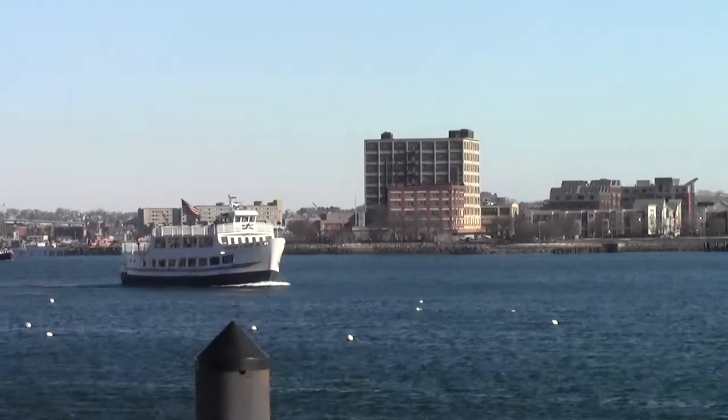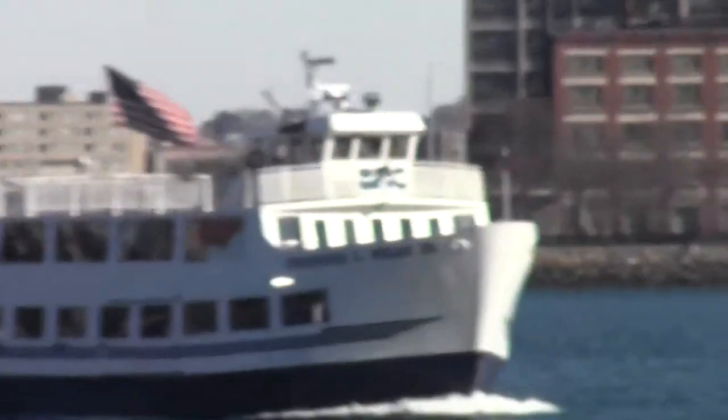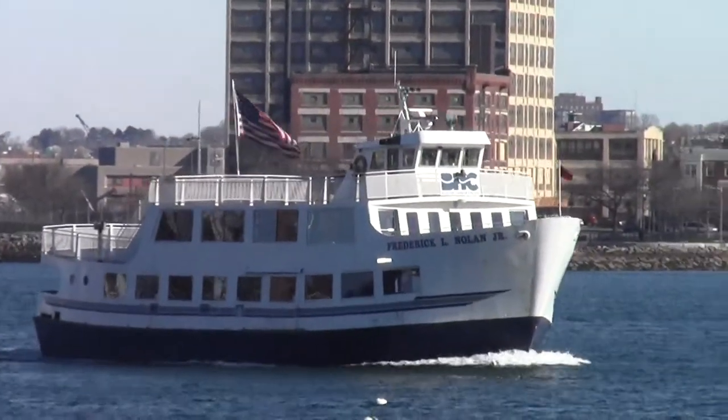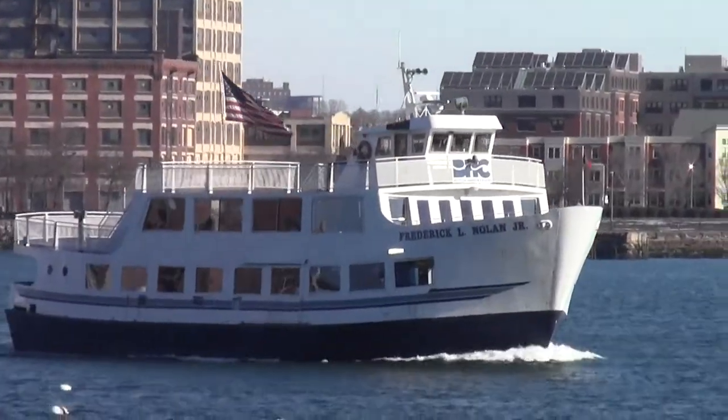It's like videotaping trains, only they move more slowly. It's chopping the water pretty well.